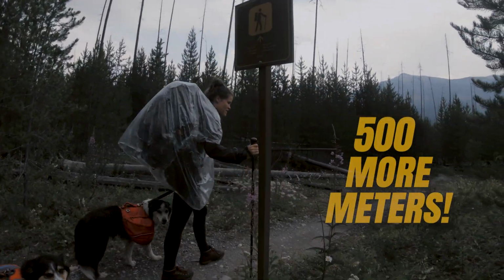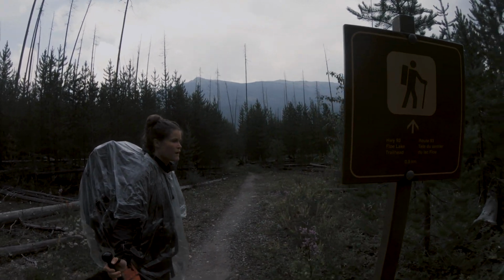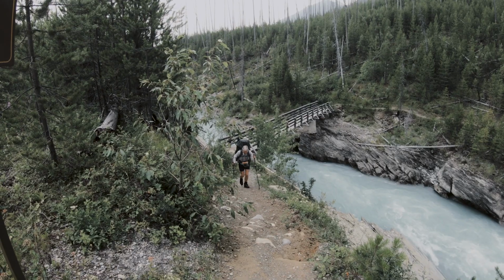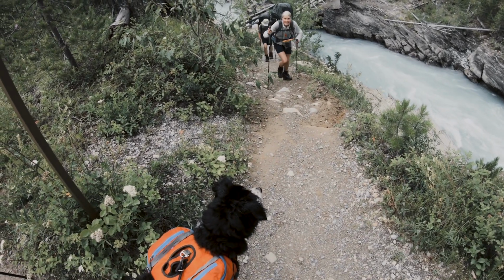There you go, hon, you're almost there. 500 meters. With the last final uppy bit of the Rockwall Trail, we nearly made it to the end. Not that we didn't, we still did, definitely, but we're just gonna end the story here.